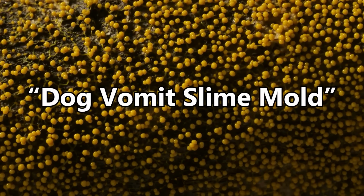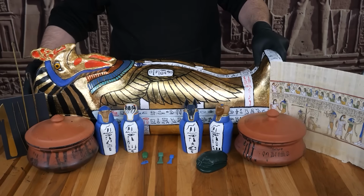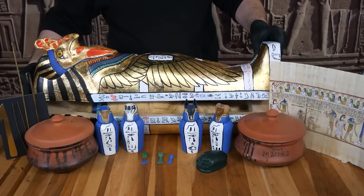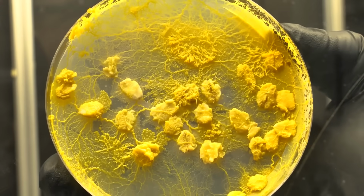Though the reports are that Jerry tastes awful, which does make sense for an organism nicknamed the dog vomit slime mold. And frankly, I can't be asked to repeat that particular experiment as I draw the line at tasting Egyptian mummy. Though, at least as microbes go, Jerry doesn't smell bad. So, that's nice at least.